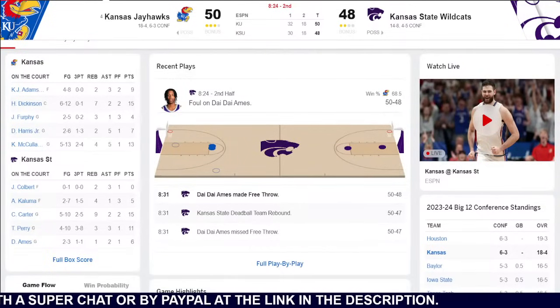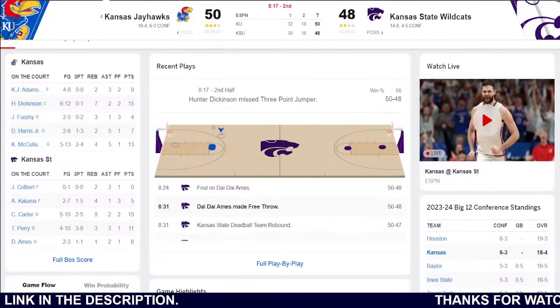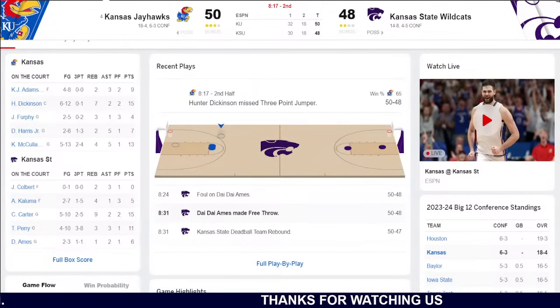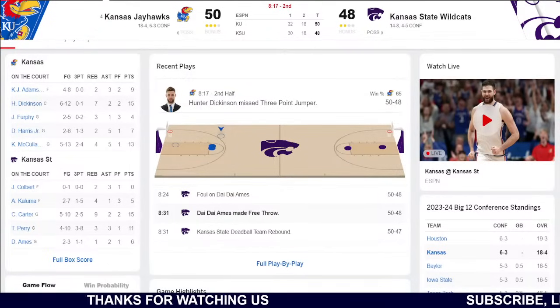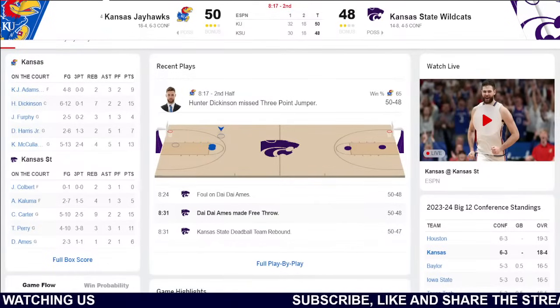50-48 Kansas. 8.5 to go. Jayhawks with it. DeJuan Harris with the ball. He's got 5 assists and 7 points in the game here tonight. In a stoppage play, Day Ames, off the ball, guarding Johnny Furphy, gets called for the foul. So a hold on Day, his first. That's number 6 against K-State.